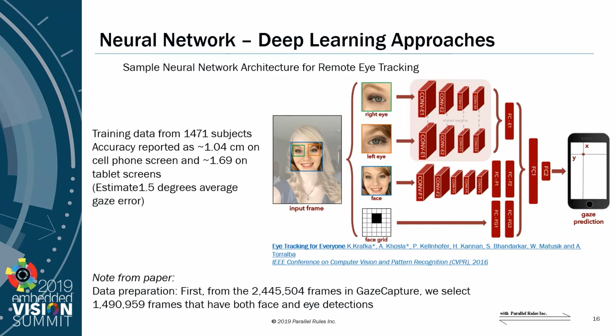So a completely different approach is a deep learning approach. And of course, one of the challenges in deep learning, and this architecture is in a paper that's referenced in the resource section of the talk, is getting representative data from many subjects. So one approach is you get a lot of subjects. And of course, today, that's a real challenge with data privacy and security. Iris images, as I mentioned before, are very unique. And so a lot of people don't want their irises stored in somebody's database as personally identifiable information.